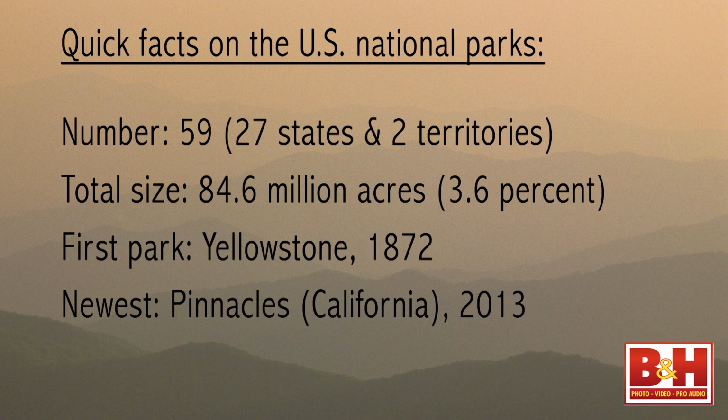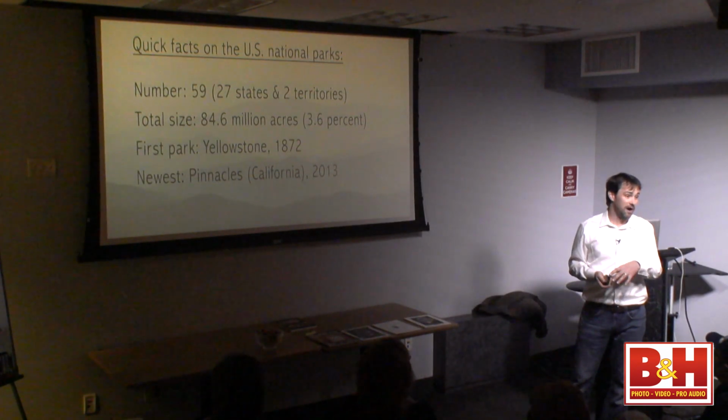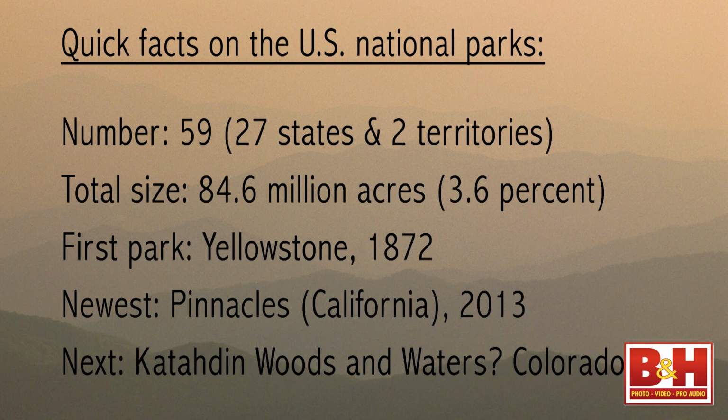It is on the list of the parks I do want to visit, for rock formations and caves, and you can even photograph the California condor out there. It's one of the areas where the reintroduction has taken hold. The next national parks, there are a bunch that some people are pushing. The 2 that seem the closest are Katahdin Woods and Waters, which would be in Maine. It's kind of iffy about what's going to happen up there because you need a lot of public support to do it, and they're kind of 50-50 on it at best.